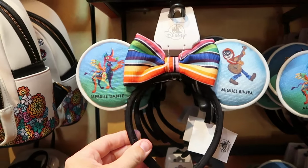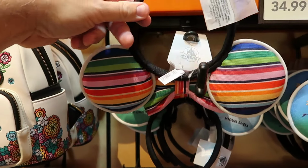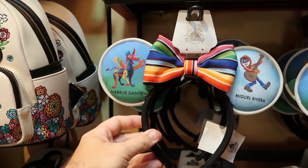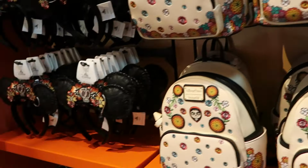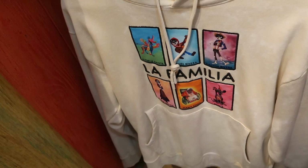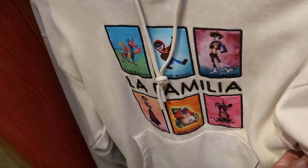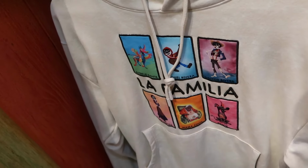You have Dante on one side, Miguel Rivera with the guitar, and then you have pinstriping on the back side. That pair of ears is $35. They even still do have the matching adult size pullover hoodie with Dante, Miguel, we have Hector, Mama Coco. Those are all little patches embroidered on the front for $70.